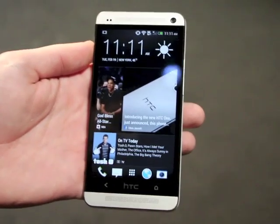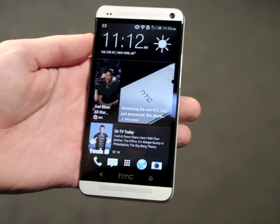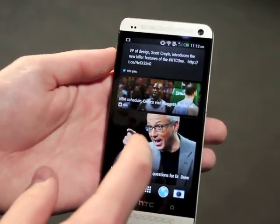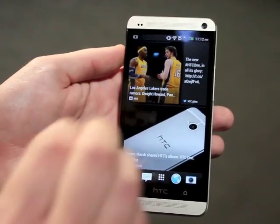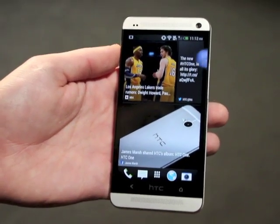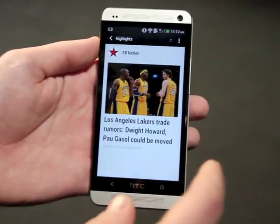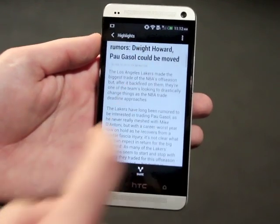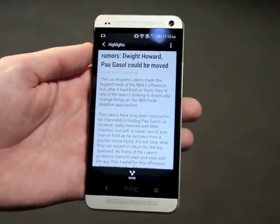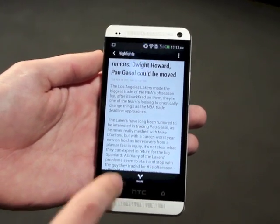So what I have on here is my Facebook updates. I have news sites such as maybe ESPN, Associated Press, and what I can do is just scroll up here, and it's going to have a really clean layout and picture detail of these feeds coming into my device. So let's say I wanted to click on this article about the Lakers here. This is going to give me the full article, so it's not taking me to an external site. This is something that's built into the operating system. I get access to that full article right from BlinkFeed.